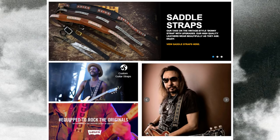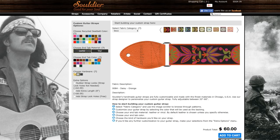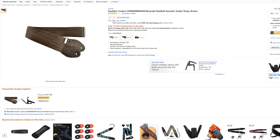And luckily enough, Soldier Straps out of Chicago, Illinois, is keeping these very designs alive. This company, I've always been just super pumped about and amazed at what they do. Essentially, they take recycled seatbelt material and use that as the base for their strap. On top of that, they put in these beautiful vintage pattern fabrics. I noted just a few of them, but they have a slew of options. They have those classic, dare I say, hippie style straps, but they've got everything from medieval patterns to just really cool vintage out of print odd fabrics that are stellar.